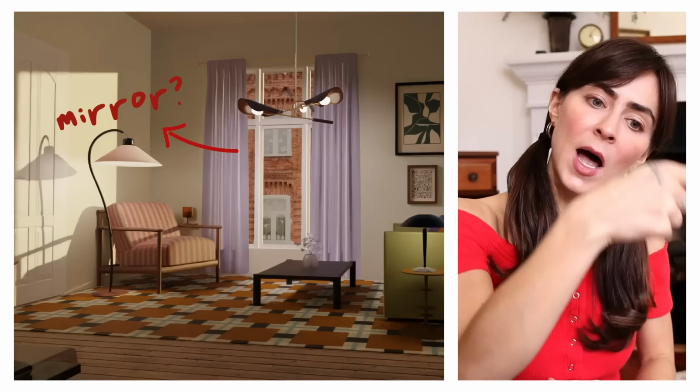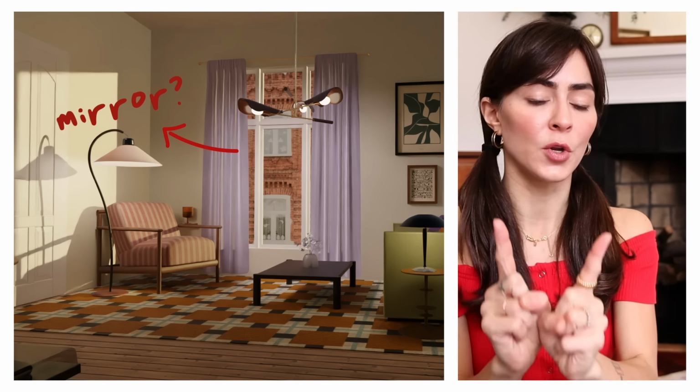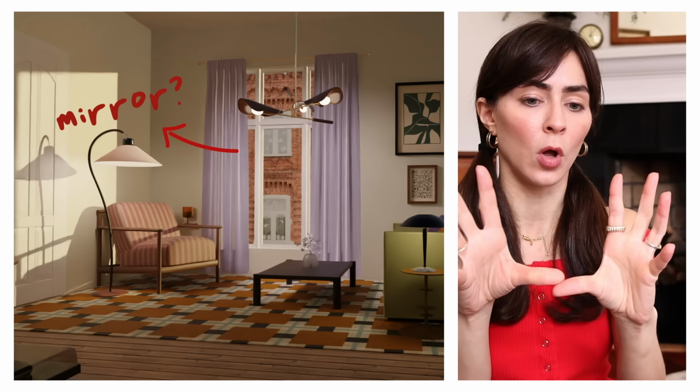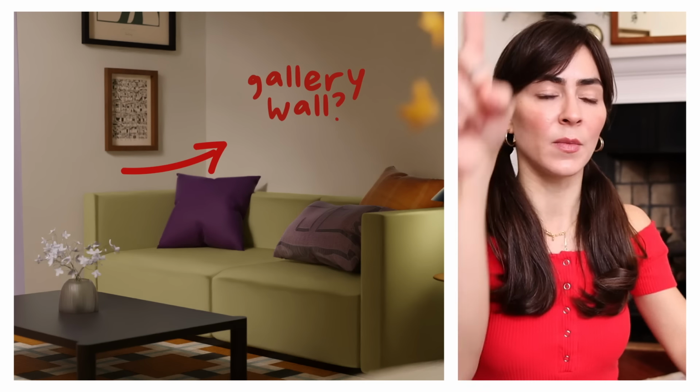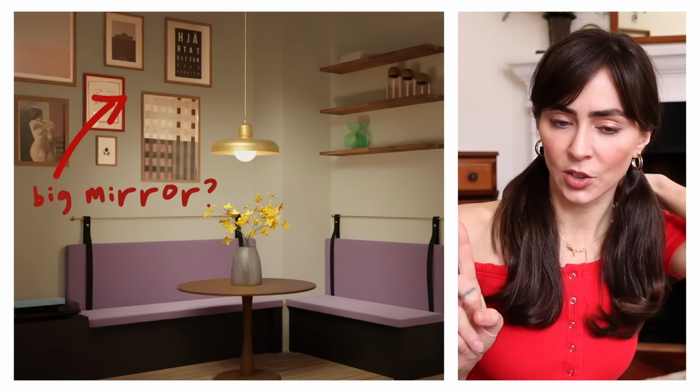Yeah, I think additional random things could be fun, like bringing in an accent mirror somewhere, maybe behind the accent chair, like reading nook. Ooh, you could also move all the gallery wall to above the sofa and then do a big mirror behind the breakfast nook. I kind of like that idea, actually.